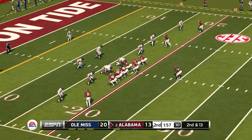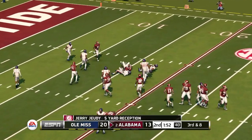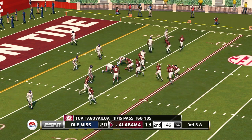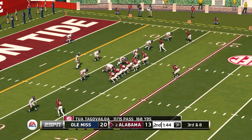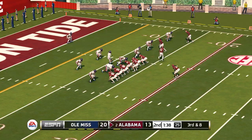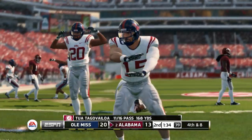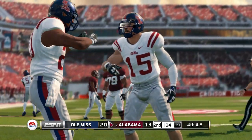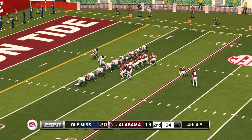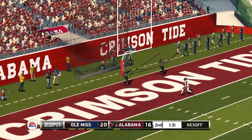It's second down now, 13 to go. Ball on the 18-yard line. Completes it, but he can't shake the defense. Third down. He gets rid of this one. So the field goal unit is on the field. They'll try for 3 points. He gets it up, and it is good.